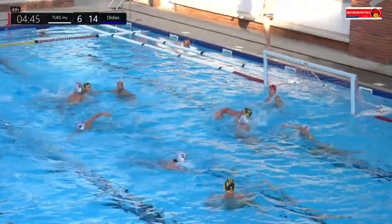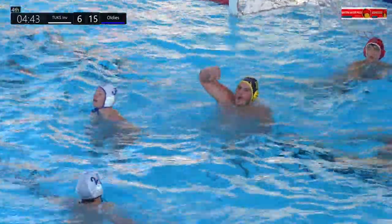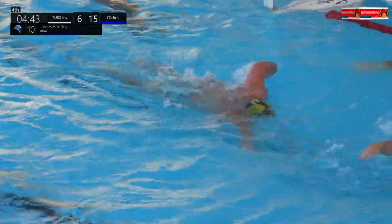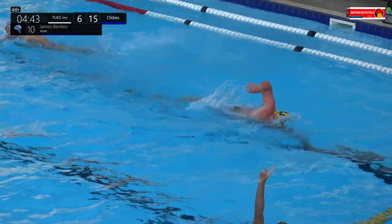Looks like Dil Krenier is going to fire again, but he gives a sneaky pass into centre there to Bentley, and Bentley completes his hat-trick with a gentle back shot under the arms of Cameron Jones, and the KZN side running away with it here in the fourth chukka. The scoreline now reading 14 goals to 6.